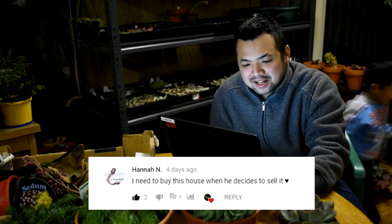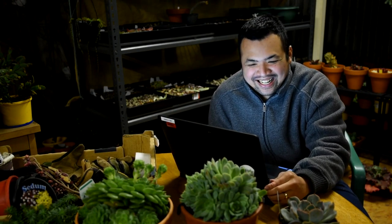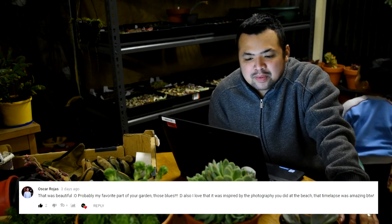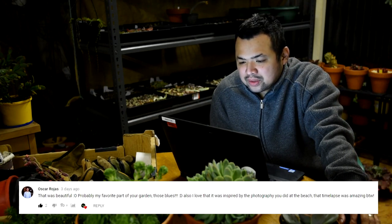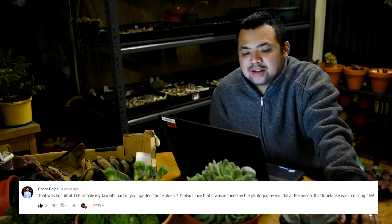Okay, next is from Hannah N. I need to buy this house when he decides to sell it. Good one. From Oscar Rojas, that was beautiful. Probably my favorite part of your garden. Those blues. Also, I love that it was inspired by the photography you did at the beach. That time lapse was amazing, by the way.